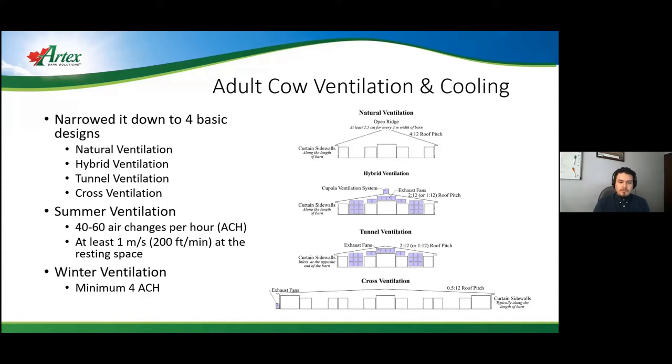The overall recommendations are that for summer, you need 40 to 60 air changes per hour and a minimum of 1 meter per second at the resting space, ideally 2, but at least 1 is where we see the most cooling effects from airflow. Winter ventilation is typically recommended to have a minimum of 4 air changes, and this applies for all of these systems.